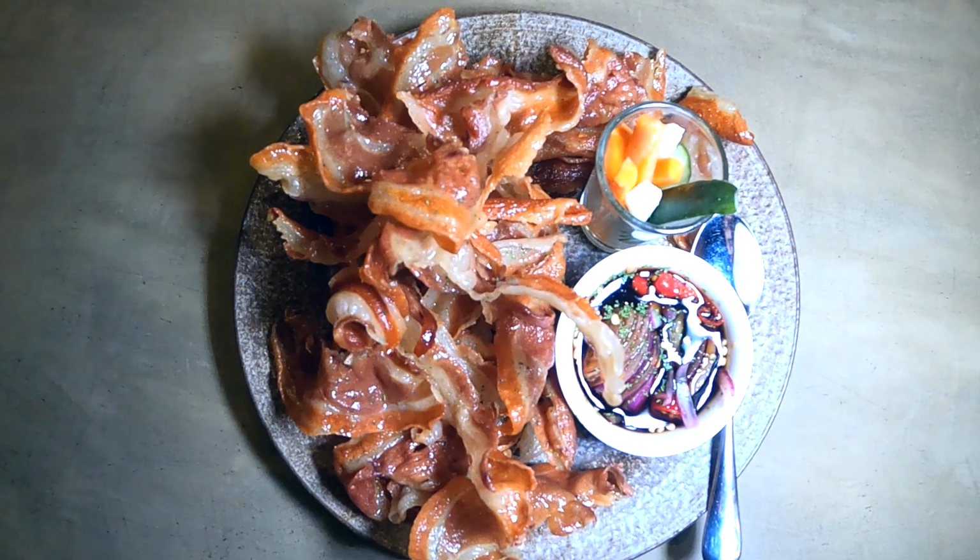And then we've got this heap of fresh bacon. Try it first without the dip, so you just appreciate the crispy bacon. The flavor, the porky flavor. And it's served with Asian pickles and the soy based dip. Nice. All right. But we're back at it.